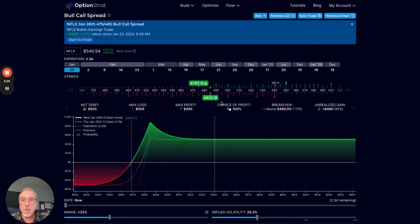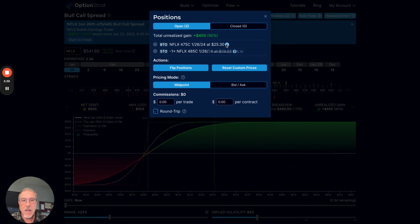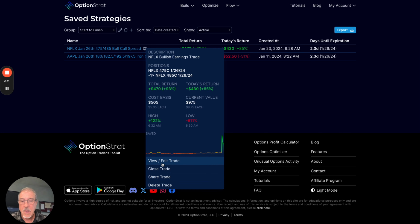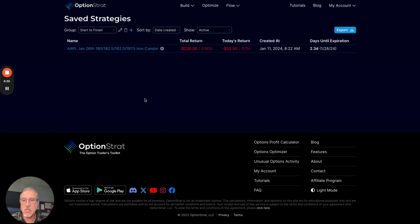So right now, what I'm going to look to do is just close this trade out. There's a couple ways I can do that. I can come here under my positions and I can select each one of these and close them out, or the easier way I find is to come into my saved trades and I simply hit this button and I can say close trade. Now, it's going to show me the pricing of the different options here, and if I had traded this live, I might want to just match up those numbers that I received and plug in the actual amount here. But for right now, I'm just going to take the numbers that are showing up here. So that's going to be the end of this particular start to finish trade.